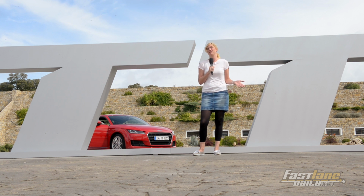One detail left. What about the price tag of the all-new Audi TTS? Well, it starts at 49,100 euros. And of course, you can pay much more if you get one or the other option.